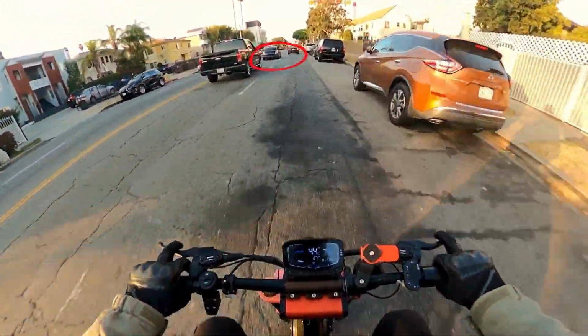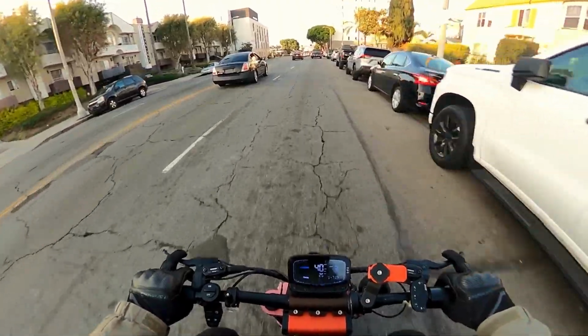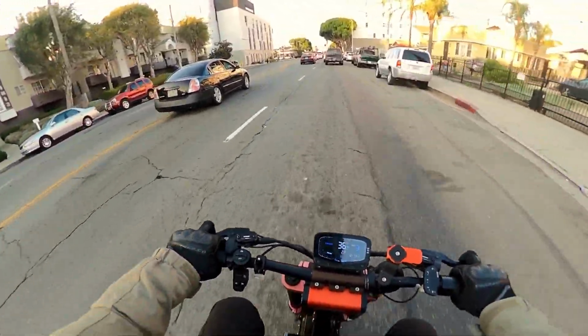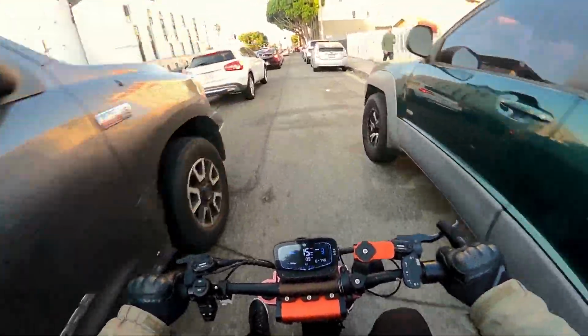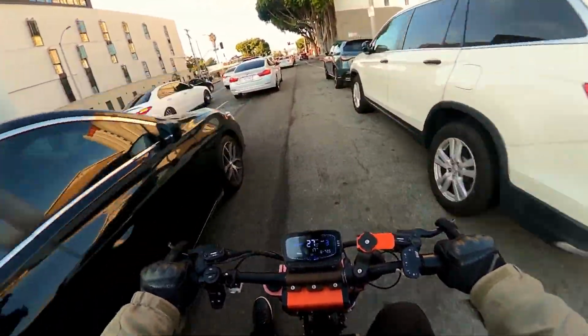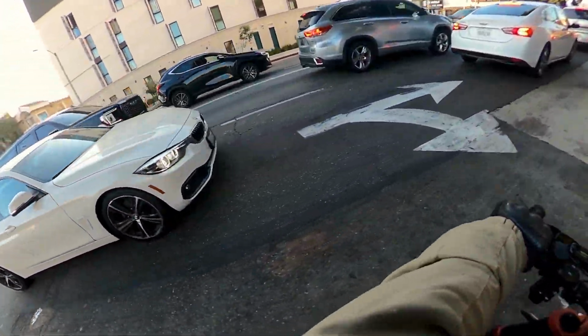Oh, this guy you do not want to mess with. This guy has no license plate. It's a Nissan, all smashed up. No, this guy has no life. No back license plate. That's crazy. Nothing. No license plate. Let's see who they are. I can't see him.